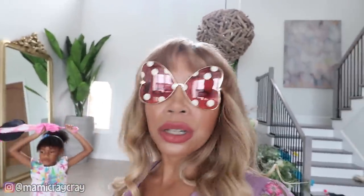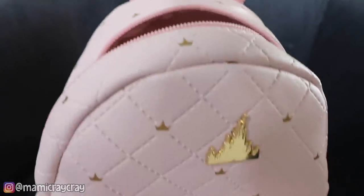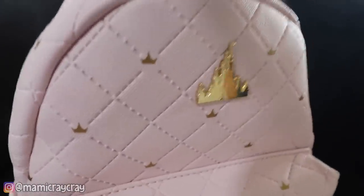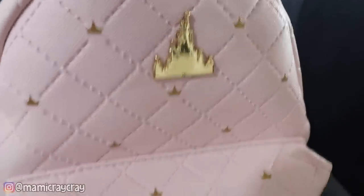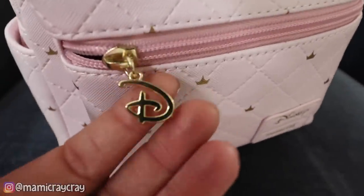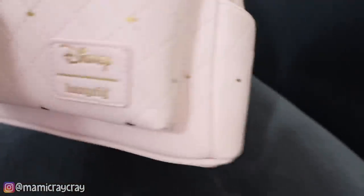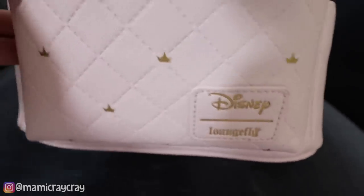I am trying to put together a store just so all my Disney items that you guys see or may want or people ask me about, you can just always go there and check out the stuff that I've worn or I am wearing. Today's bag is this Disney princess bag. And as you can see, it's pink and it has the little crowns all over it. And it has Cinderella's castle on the front. And this charm right here that has the little magical D for Disney. And it is by Loungefly. Now, again, this is not a current product, but if I can find it online, I will link it below.